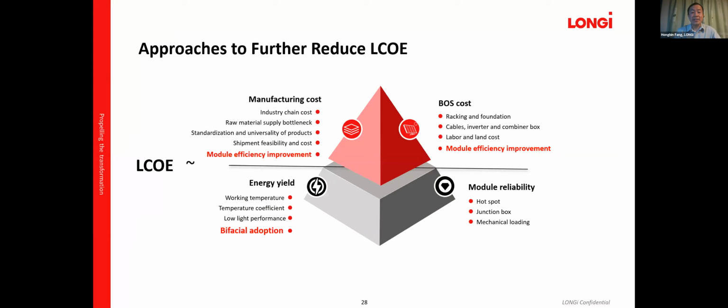So what are the next steps? If you look at the LCOE equation, we are trying to lower the cost by increasing the wafer and module size. But as we have just seen, when the wafer and module size get even bigger, the benefit is very limited, and at the same time it introduces a lot of reliability risk, right? This is not desired at all. So we think that going forward, the focus will be on module efficiency improvement, either through higher efficiency cell technology or module technology. The other approach is bifacial technology, which can improve the energy yield in the denominator.